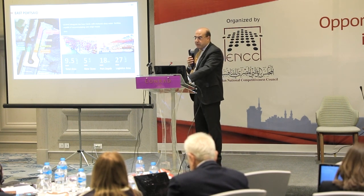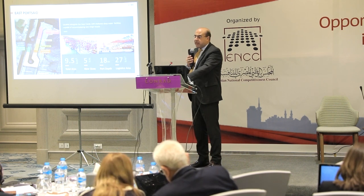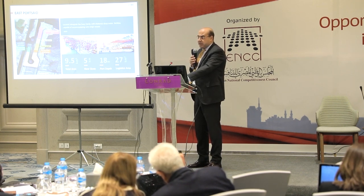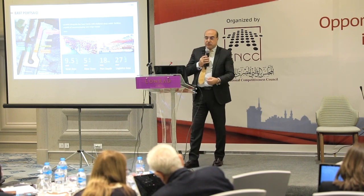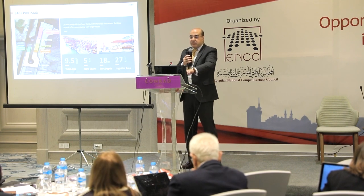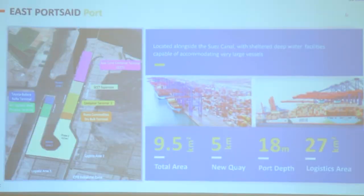The total area of that port is 9.5 square kilometers. We are adding 5 kilometer length new quays in that area. The depth in that port is 18 meters. And we added 27 square kilometer logistical areas to that port as well, adjacent to that port. As you see here, these are the new logistical areas that we added, this one and this one and this one.